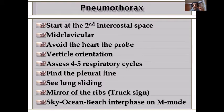Okay, so how do you diagnose pneumothorax? First, start in the second intercostal space, in the midclavicular line. Avoid the heart. Use a vertical orientation. And when you do your assessment or recording, do 4 to 5 respiratory cycles. Find your pleural sign. Look at the sliding sign, and look at the mirror image, which we also call the track sign. And there's another sign called sky, ocean, beach, of the A lines, but on M mode.